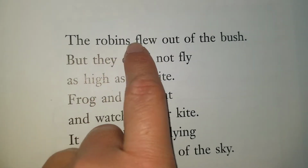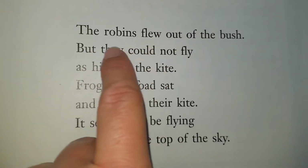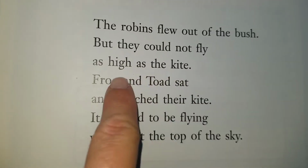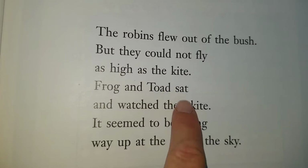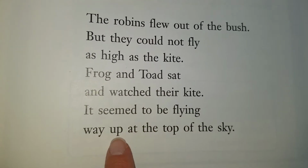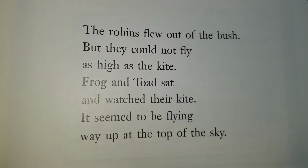And it's flying so high in the sky. It's amazing. Look at the birds. Can you see the birds right there? Oh, the birds cannot even fly as high as the kite. Huh. I wonder how jealous they are. It says the robins flew out of the bush, but they could not fly as high as the kite. Frog and Toad sat and watched their kite. It seemed to be flying way up at the top of the sky. Right? It looks like it is at the top of the sky. And the birds over here, they're not even as high as the kite is.